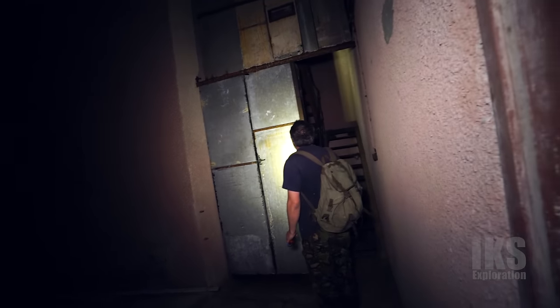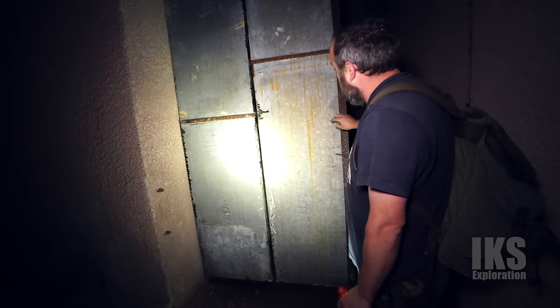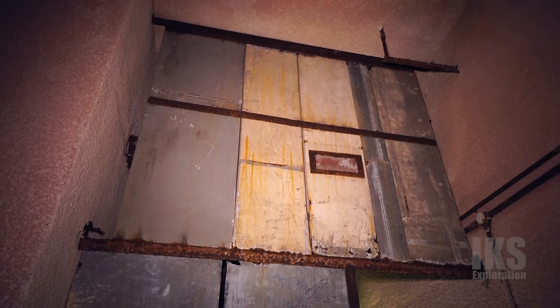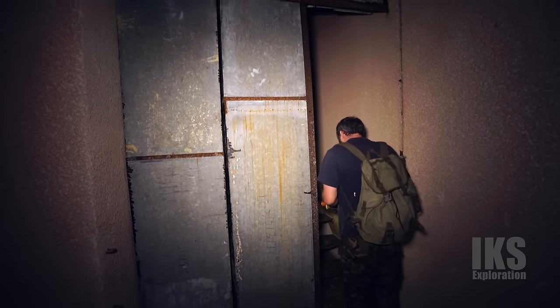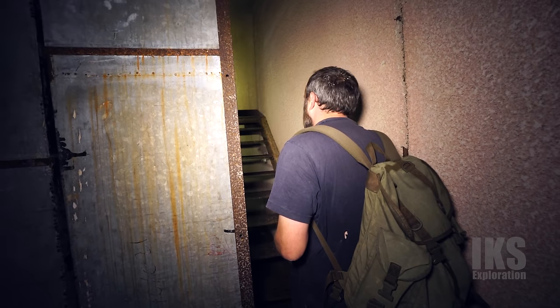Right, so straight ahead again is ventilation pipes that have all been cut up. Well, we'd worked out that's the one from under the floor, didn't we? And that's the one from off the ceiling. That's been welded in there to make a wall. I think that's because this has really corroded. It's really dodgy in here, but we're going to do our best, folks, to get to the top.